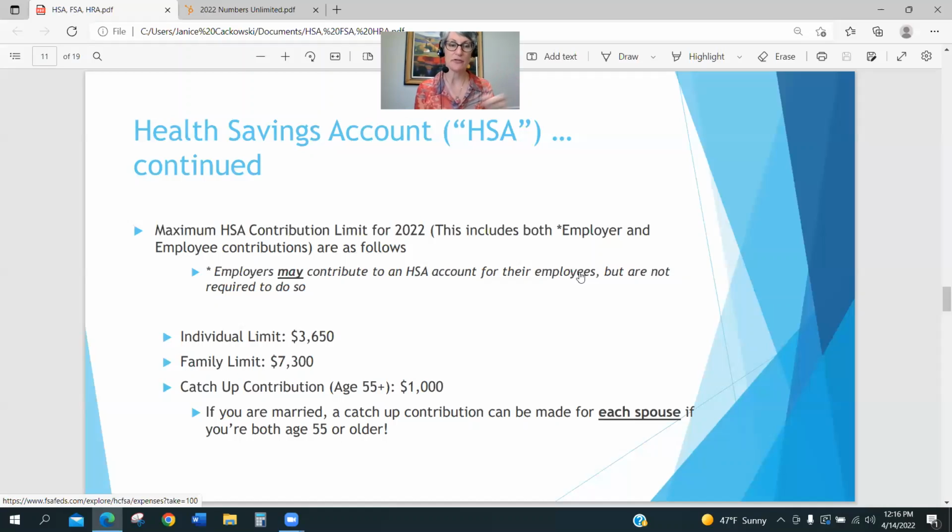My husband can get $8,300 in his health savings account. That money can be used for the family. It just happens to be under his name. And then I have to open up a separate one to get my $1,000 contribution put in. So I hope that makes sense. Ask questions if you need to.